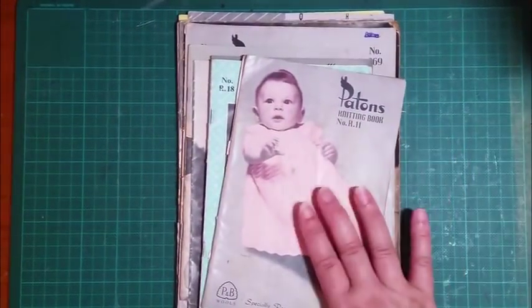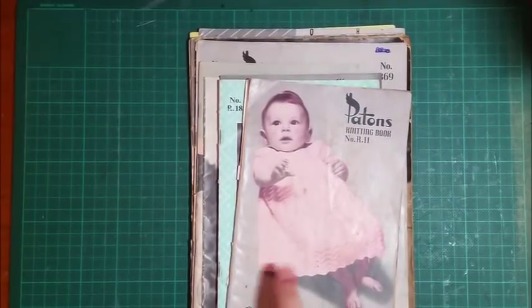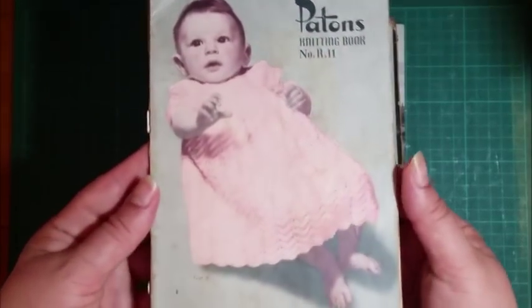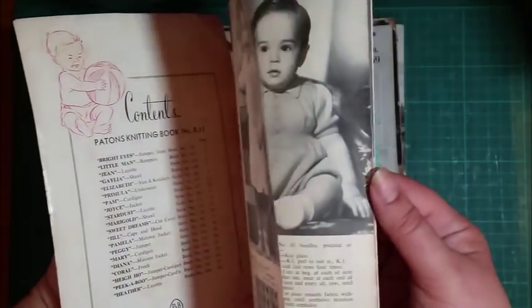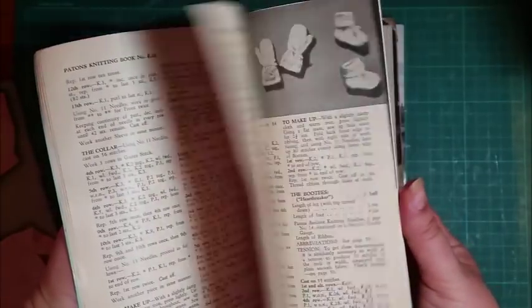Okay, this is the next lot. So this will all be in one bundle together. So this will be one listing in Etsy. And this is 11 sewing booklets. And these are all 50s and 60s. I can't show you every page. This video would take forever, but just to give you an idea. I love these. All the pages are yellowed.